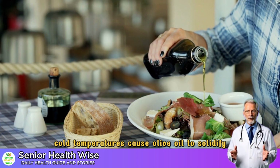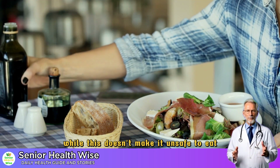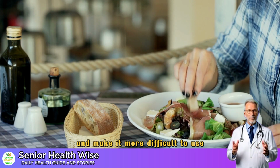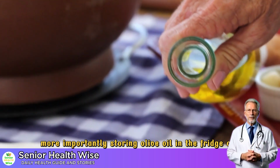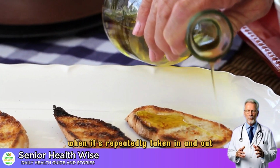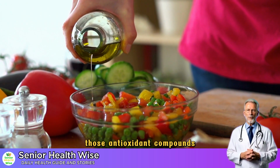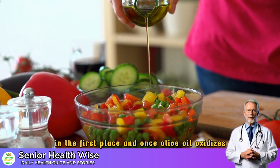Cold temperatures cause olive oil to solidify and become cloudy. While this doesn't make it unsafe to eat, it does alter the texture and make it more difficult to use. More importantly, storing olive oil in the fridge can speed up oxidation when it's repeatedly taken in and out. Oxidation breaks down the polyphenols, those antioxidant compounds that make olive oil so heart-healthy in the first place.